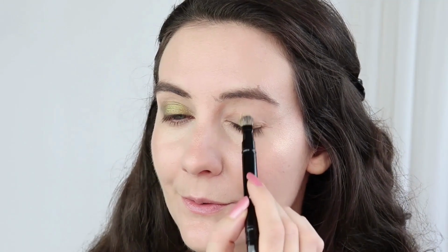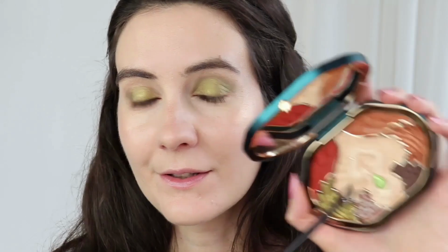We don't have a fallout whatsoever. Now let's go ahead and do also the other eye. Now I'm going to be getting a smaller brush, dipping into this color here and applying it right in the inner corners of my eyes. And I'm going to drag the color a little bit. And also I'm going to be applying this color on the lower inner corner.